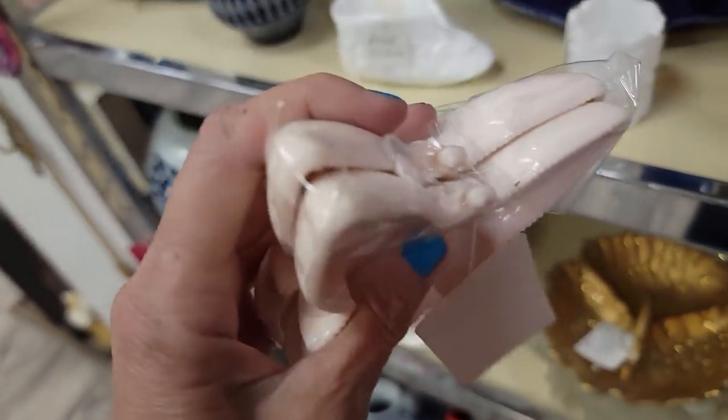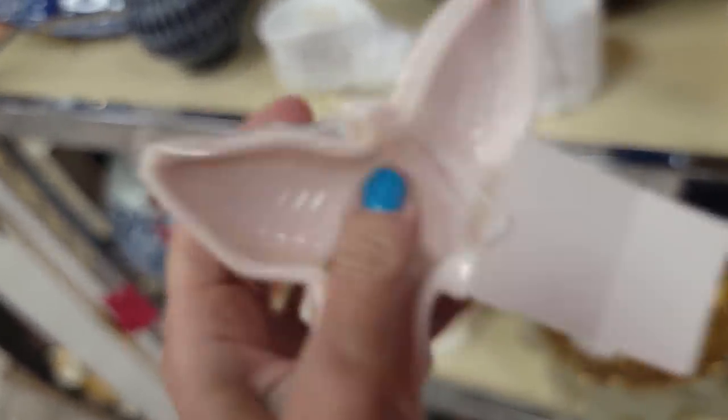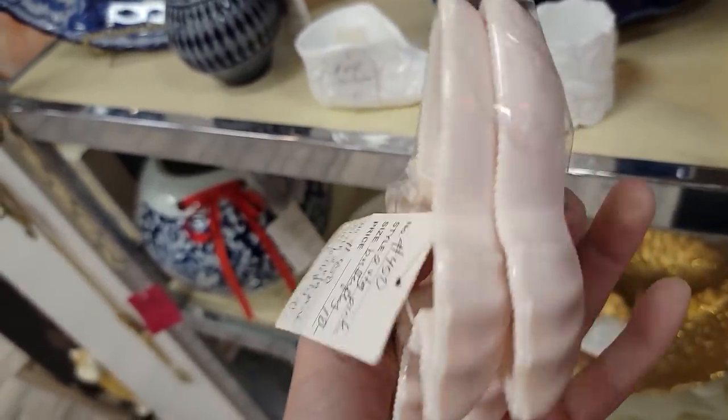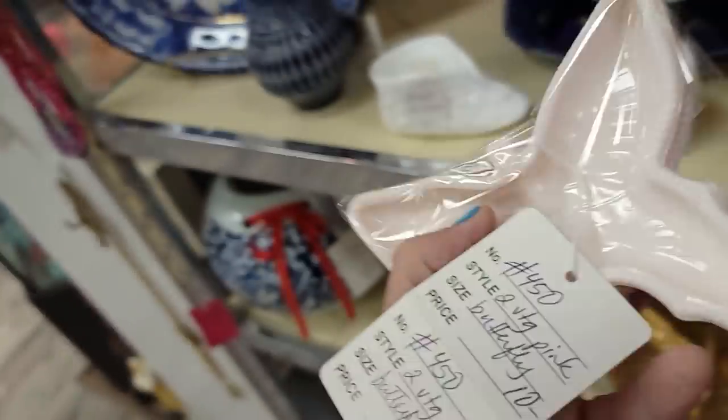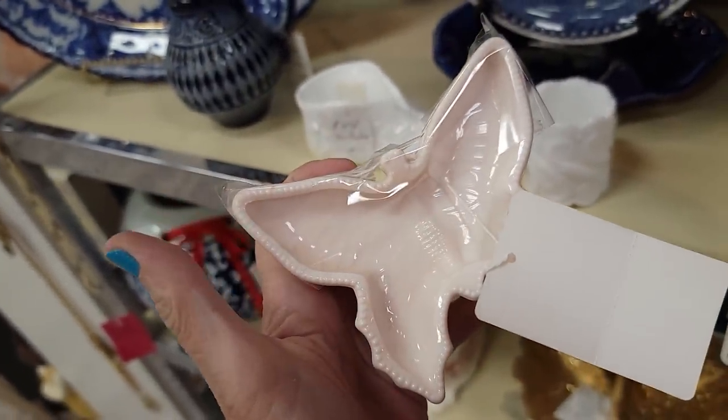I just spotted these. These are pink milk glass butterfly trinket dishes. I believe they're Jeannette glass. Jeannette made a lot of the pink. But it's only $10 for the pair, so I'm going to grab those.